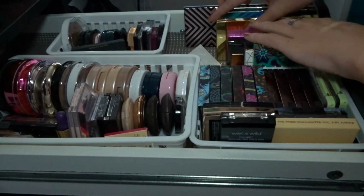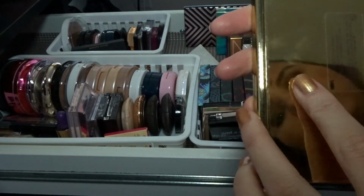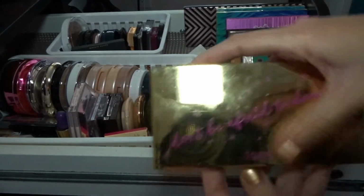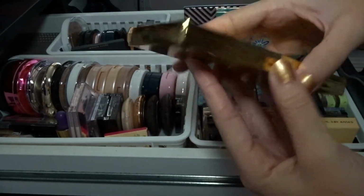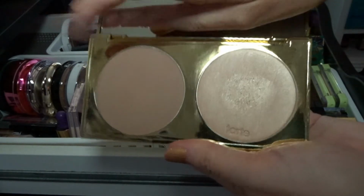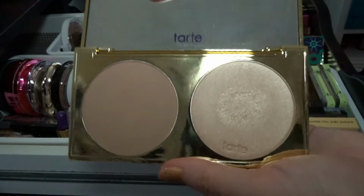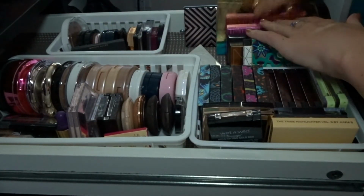Then I have some Tarte palettes. This is the Tarte Double Duty Beauty palette, the one that says, you can see me, don't be afraid to dazzle on it. And that's what the inside looks like. It's just a contour and a highlighter. So that's what that looks like.